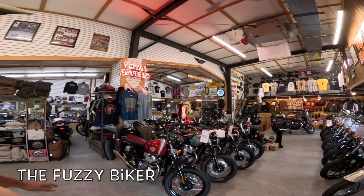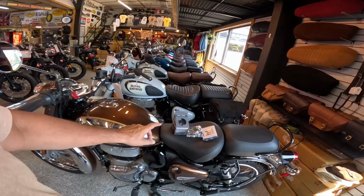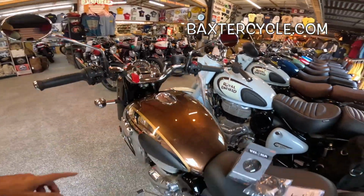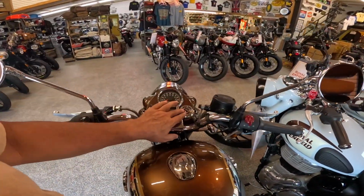Howdy y'all, Fuzzy Biker here from the inside of the Baxter Cycle Royal Enfield building, and look what we got here today. This is a tachometer that is made to fit in this little spot on your Royal Enfield Classic 350. It's made specifically for this job.